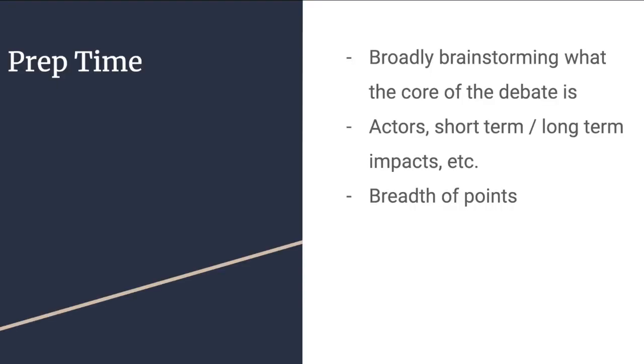Do during prep when you're on closing, but the most important thing to keep in mind is to always be flexible because you don't know what the clash of the debate is going to be about or what points your opening is going to take from you until you've actually heard their speeches. But there are a few things you can do during prep.